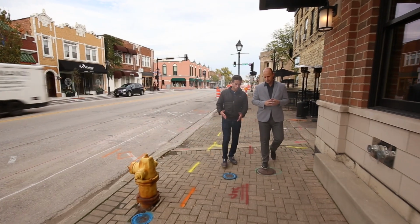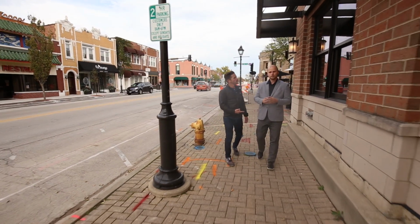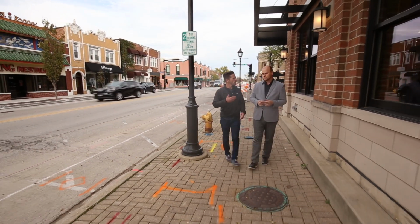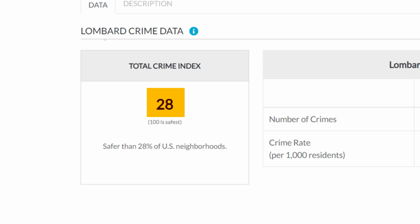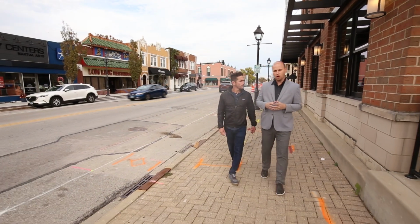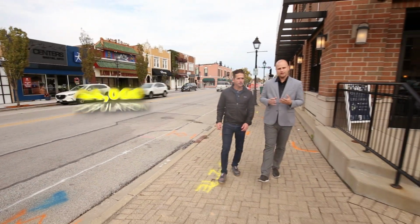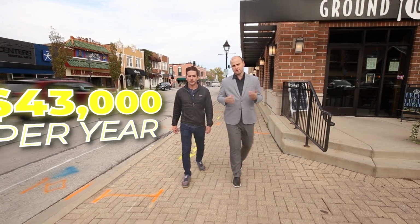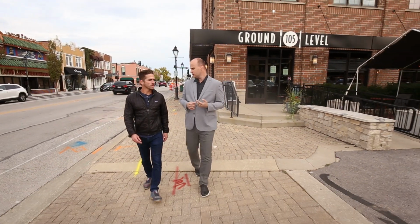All right, Mike, I know I've told you how safe I feel here with me and my family in Lombard, but I know you did some research on some real numbers. So why don't you tell us what you found about Lombard's safety? So per Neighborhood Scout, Lombard ranks safer than 28% of US neighborhoods. The crime rate is 0.73 per thousand residents, right? So I always felt safe here as well. The population is about 44,000 people, and they make about $43,000 per year. Okay. Right? So a family of 4 will make about $174,000.